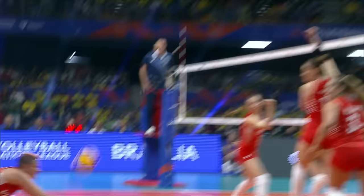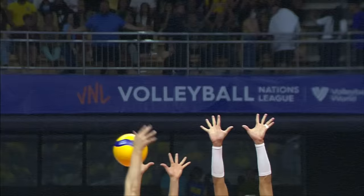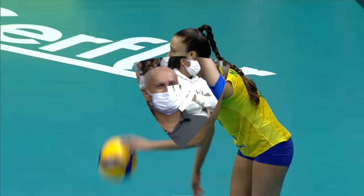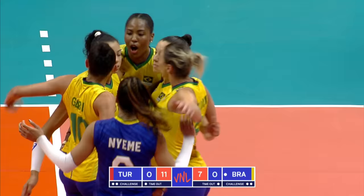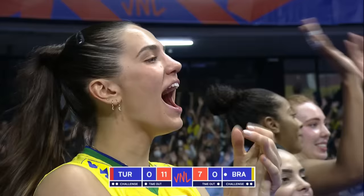Well, that was the initial attempt. Makris repelled. But a good block, which gets them on serve. Makris Carnero. Another block, 2 from 2. Carroll's bringing it again.